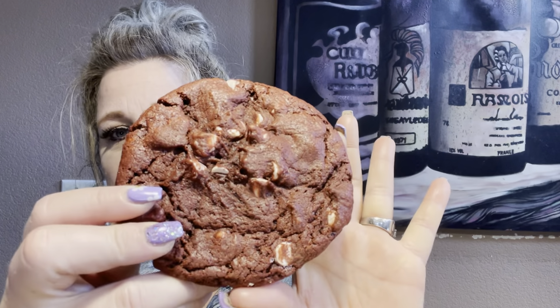Okay, let's move on. So I think right now I'm going to try the red velvet with the white chocolate chips, as you can see. Again, this one is supposed to be served warm, I believe, but I do not have it warm because it had to sit out all night and I didn't heat it up.